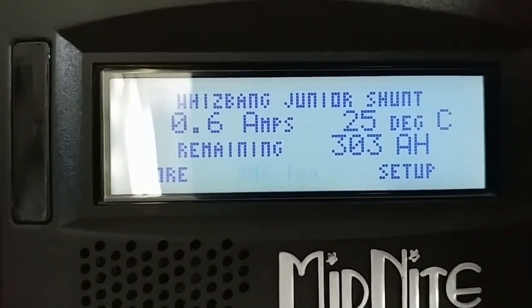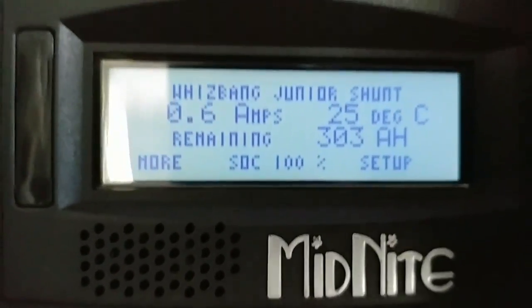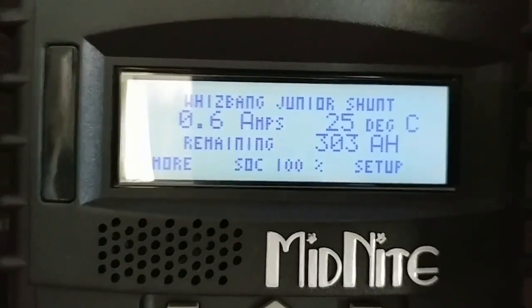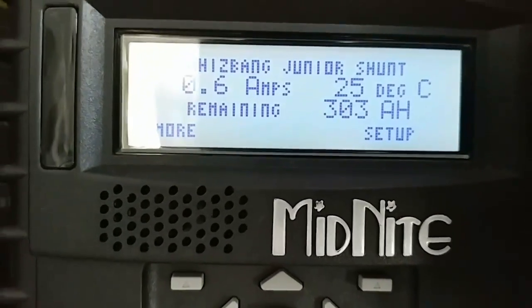It monitors everything and tells you what comes in. It tells you that you're bringing too much. The batteries don't need that. And the charge controller is saying the same thing too. It's too much. The batteries are full. If you don't have a Whizbang Junior, I encourage you to buy one and put it in to protect yourself and to see what you're bringing in and what you're taking out.